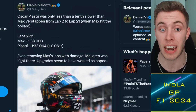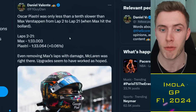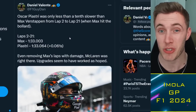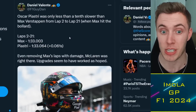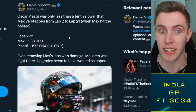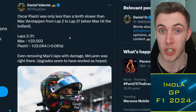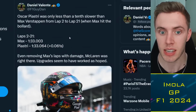But Piastri on that lap 2 to 21 stint was only half a tenth off Max on average over the course of those laps, which is very impressive given that Piastri's McLaren was 0.2 of a second a lap slower than Norris's McLaren, right? Because he only had half the upgrades, and the belief is that there was roughly 0.2 between Piastri's car and Norris's car. And Norris is a faster driver than Piastri, I believe, at least on race pace. That certainly still seems to be the case.